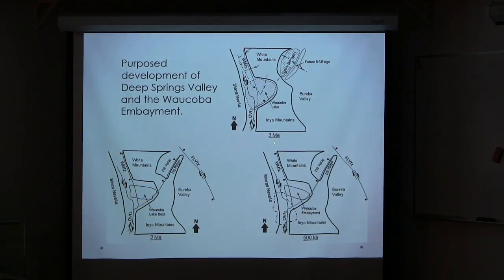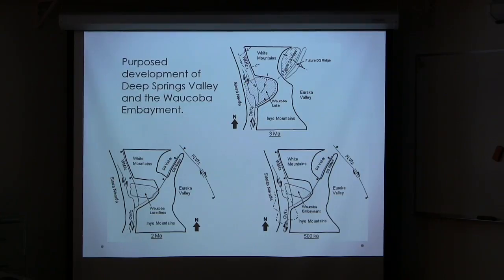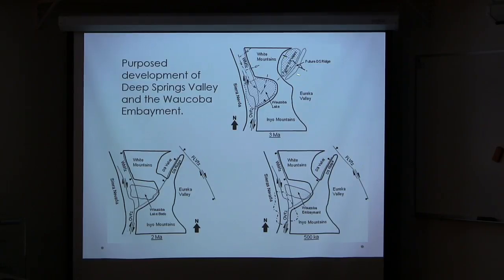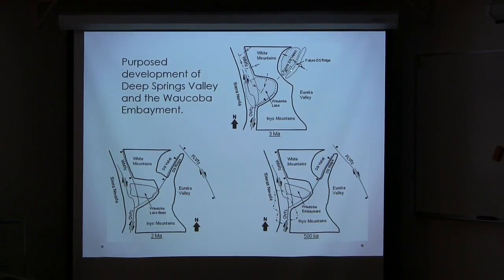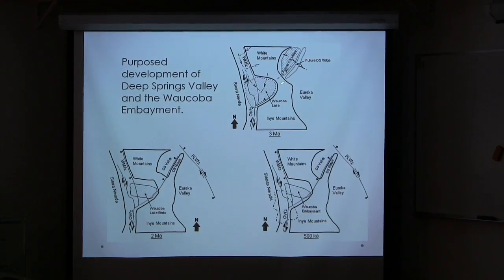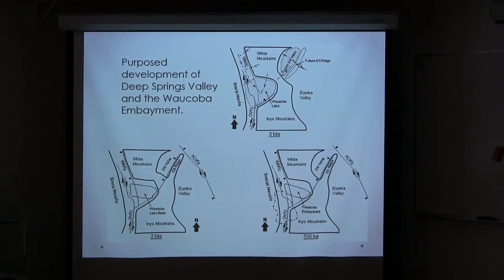So roughly 3 million years ago, we have the Waucoba Lake. Well, the natural drain of the valley actually should be further south, down to where Owens Lake Dry Bay currently is. So why is there a lake here? Well, if there was a Deep Springs Valley Fault pushing up at this point, it could form a basin for water to pool. And at this time there would actually be no Deep Springs Valley and no Deep Springs Valley Ridge, because the fault would not have extended up into this part of the mountain range. The fault zone was not active.